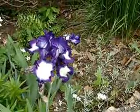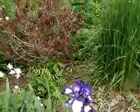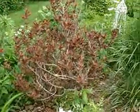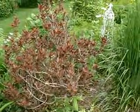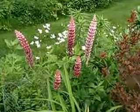Is that not a pretty iris? Oh, it's so pretty. Wine and Roses weigela, not so pretty. I got a lot of dead I'll have to clip out of there. And lupine.